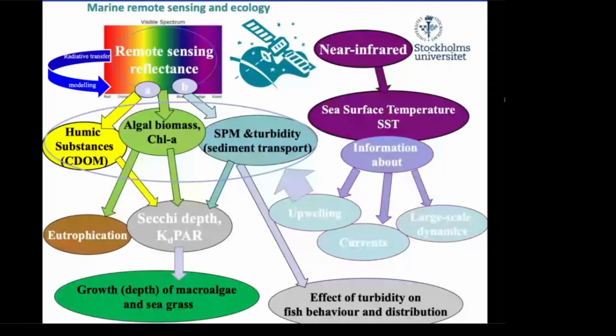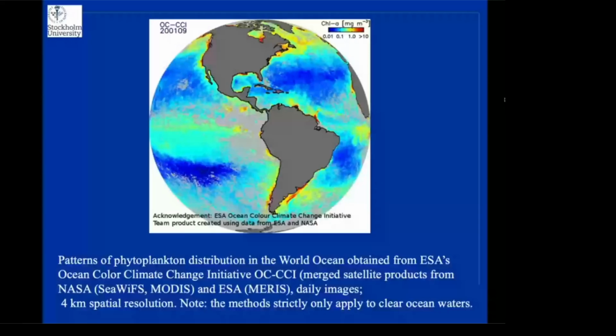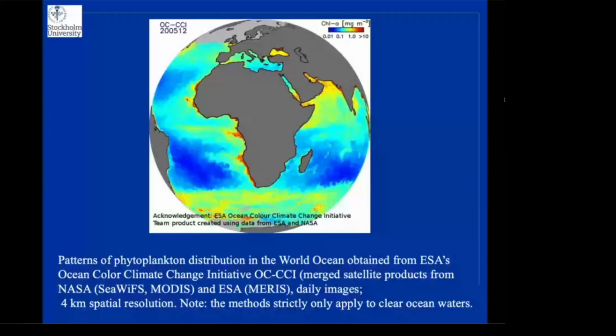So some fish species like to be in more turbid waters. Here you see results from the Ocean Color CCI project. Basically this is merged satellite data from various missions from NASA, the SeaWiFS and MODIS, and also from ESA's MERIS mission. And here you can see the changes over the months.